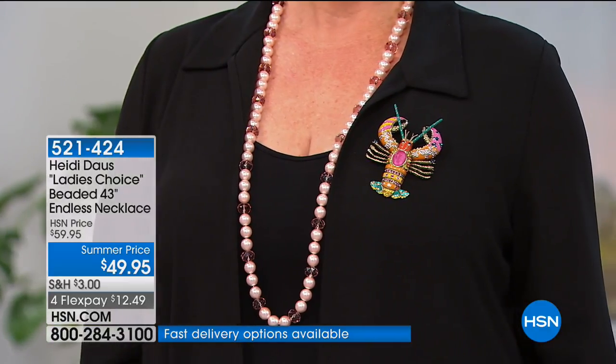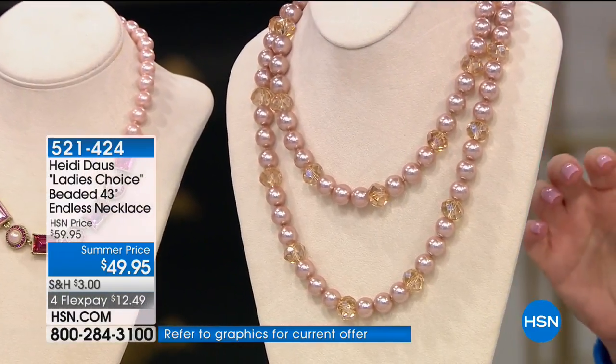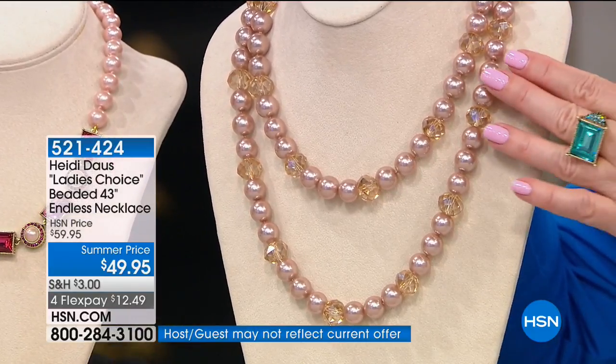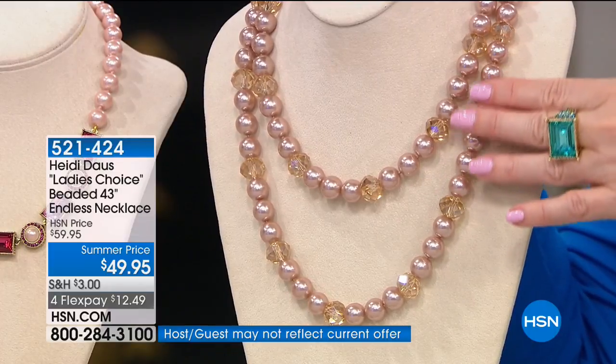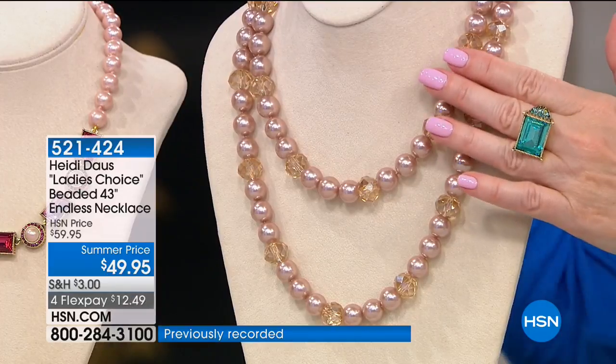My goodness. Okay, stop whatever you're doing. You've got to see this. This is a 43-inch endless necklace. Now, we have this in 7 different colors, so I'm going to try to show you all of them. This is light pink. Now, we sold this out at $59. We're doing it today at our best price ever, $49.95.